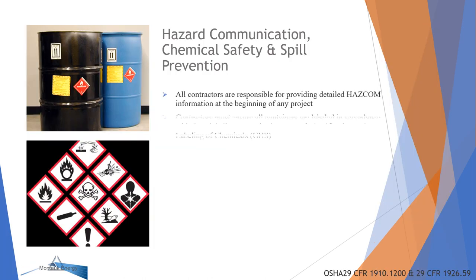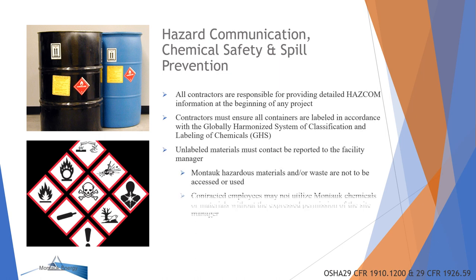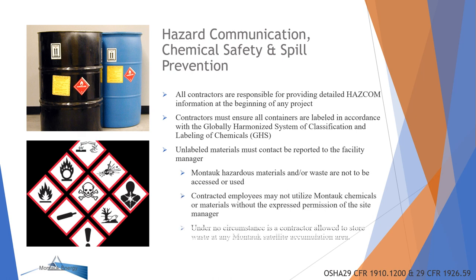Montauk Energy maintains an accurate and up-to-date chemical inventory and safety data sheet collection. Our records are available for access by all potentially exposed contractors and employees. All contractors are responsible for providing detailed HAZCON information at the beginning of any project and for maintaining safety data sheet documentation on site for all relevant materials within their work scope. Contractors will ensure all containers that are used to store or transport are labeled at all times.